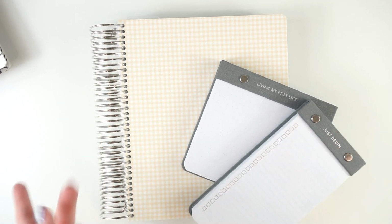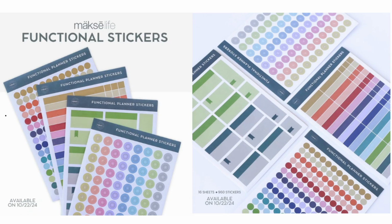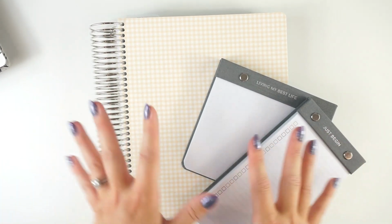The last thing that I don't have and I am not getting is there's also a set of functional stickers available for $26. It comes with a ton of stickers that are in the MakseLife colors. So if you're someone who uses a lot of MakseLife stickers, that's a good thing to pick up for your planning. And that is everything for the launch.